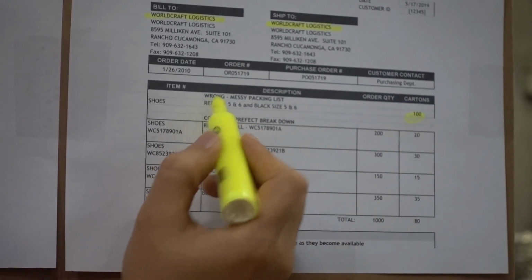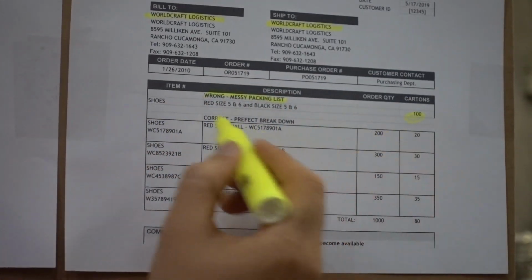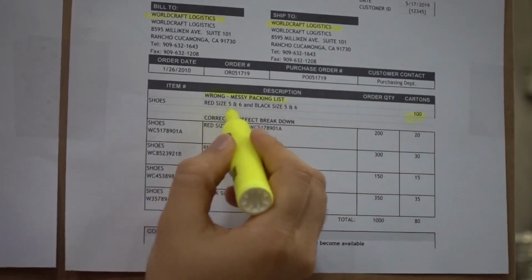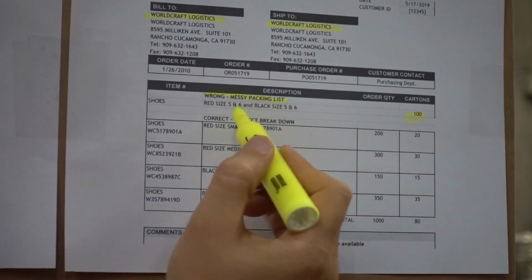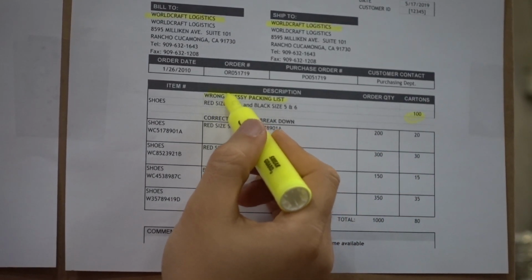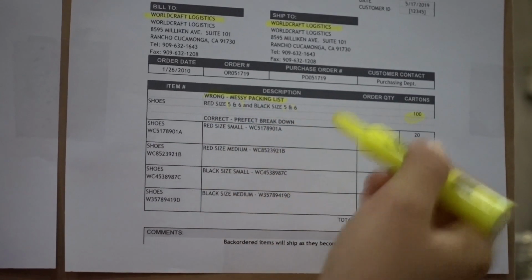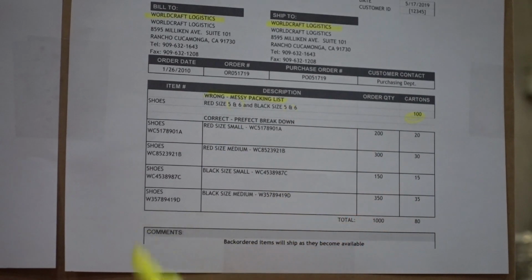The problem here, the reason why I say wrong and messy packing list, is that all we know is that it's 100 cartons. It doesn't tell us how many boxes or units are size 5, how many are size 6, and how many are black, like this. It's not right. So what you want to do is break it down.